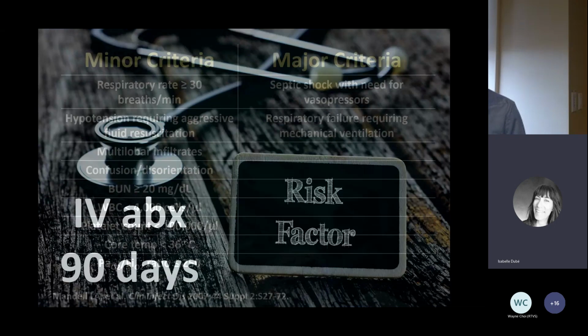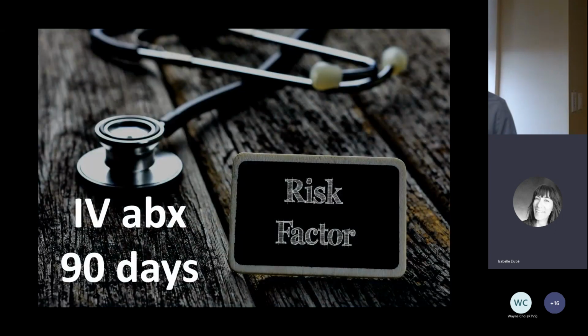The biggest risk factor, we used to think that there was a lot of risk factors for resistance, like being in a dialysis clinic. There was all these things that were listed, being in a long-term care facility. The only one that really, really matters, and you have to ask your patients this or do a chart review, is did they have IV antibiotics in the last 90 days? If the answer to that question is yes, then they are at a higher risk of having a multi-drug resistant organism when you see them today. The other things don't really seem to increase the risk as much as we used to think.